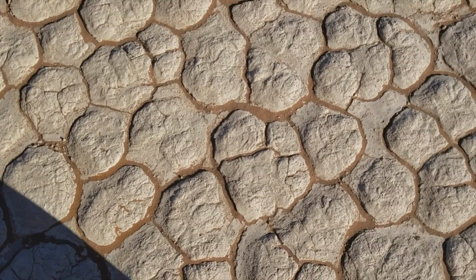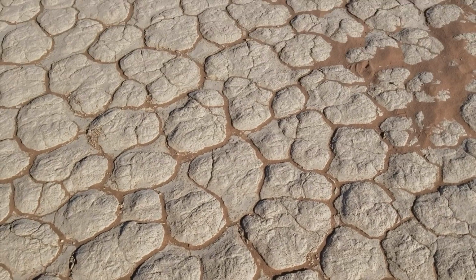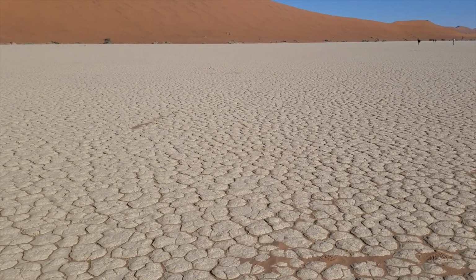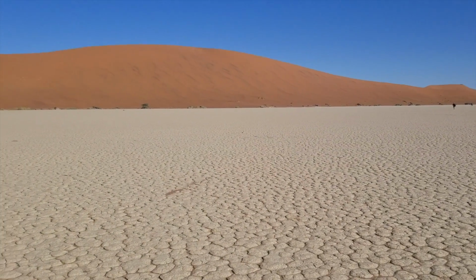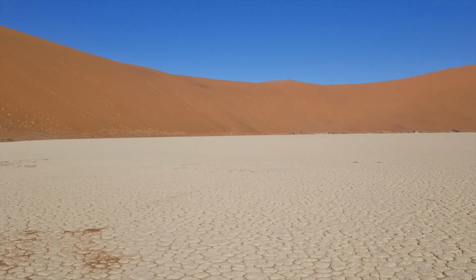But what's cool about this is there's that orange sand in the cracks. Gives it that cobblestone effect. You don't see that at other lake beds because other lake beds aren't surrounded by these amazing orange sand dunes.